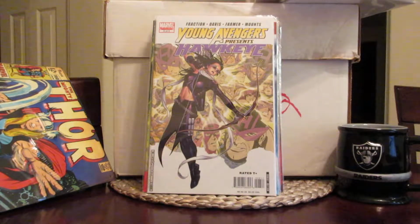This book kind of flies under the radar. This is about a $10 book. This is actually Cassie Sandmark's first solo book, first time outside of Young Avengers, I believe. It's actually by Matt Fraction. That's why it kind of commands a premium, because he did that Hawkeye series.